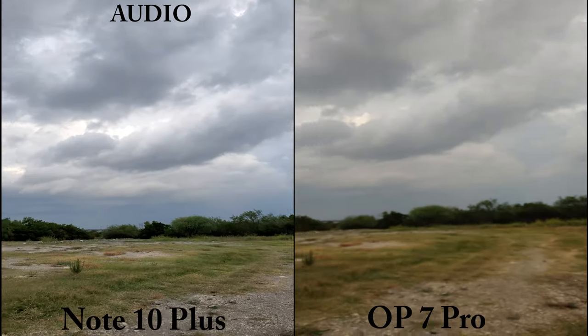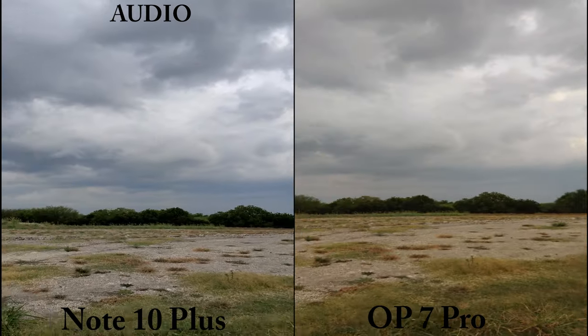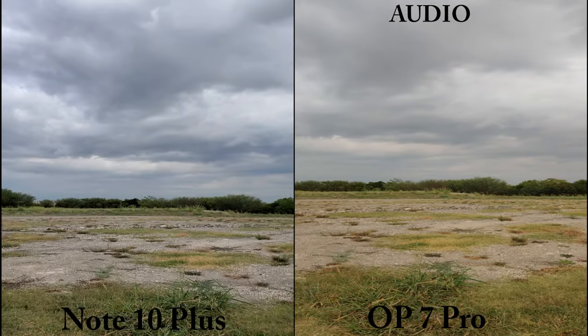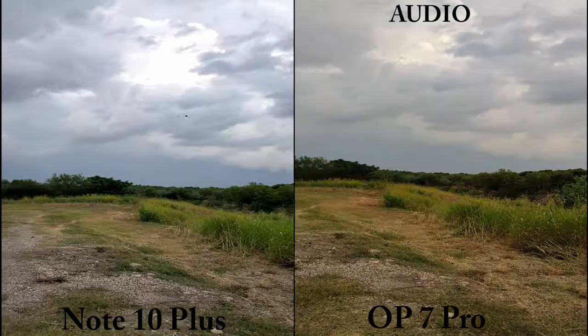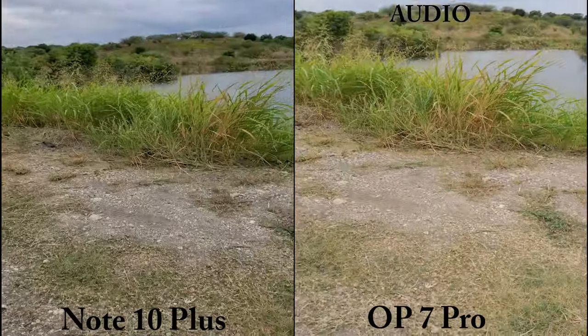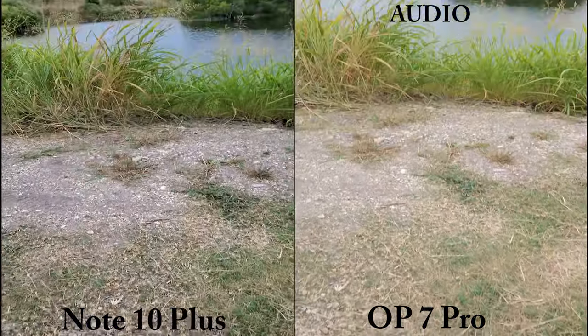Look at the sky. Man, it's about to rain in Texas. If y'all watch the camera review, I don't know which one I'm going to release first. I was like, no, it doesn't rain in Texas, but it looks like it's about to storm. But how does everything look?